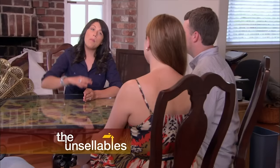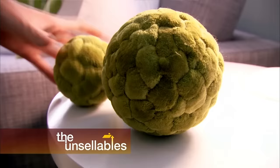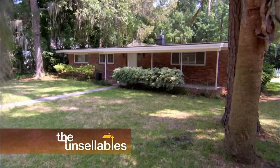The more people you get through the door, the more likely you're going to get a sale. With a budget of $5,000 and some smart design and staging tips, I think buyers are going to notice the difference. I'm going to transform this unsellable house into one that sells.